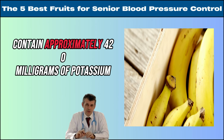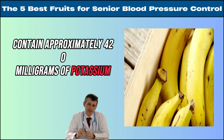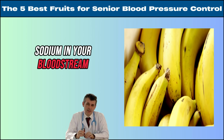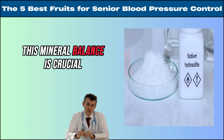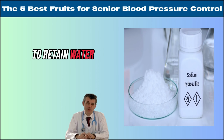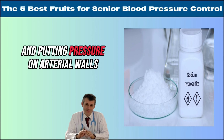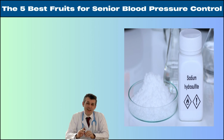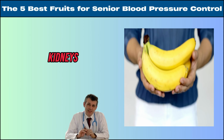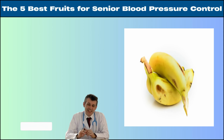Bananas contain approximately 420 milligrams of potassium per medium fruit, which actively counterbalances sodium in your bloodstream. This mineral balance is crucial because excess sodium causes your body to retain water, increasing blood volume and putting pressure on arterial walls. The potassium in bananas helps flush excess sodium through your kidneys, reducing this pressure naturally.